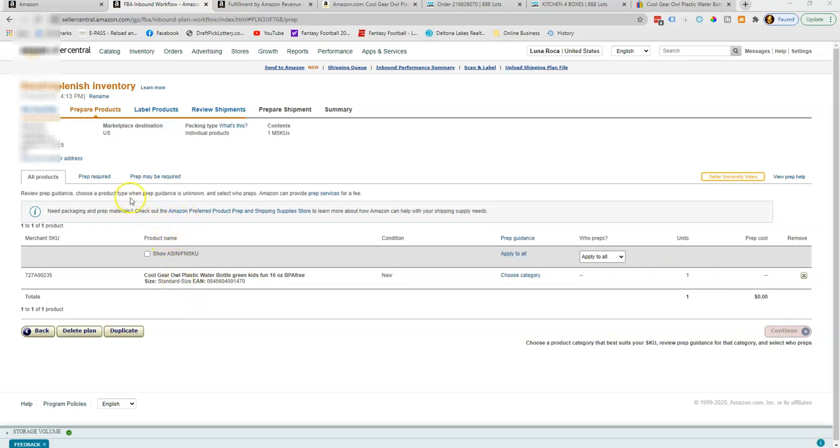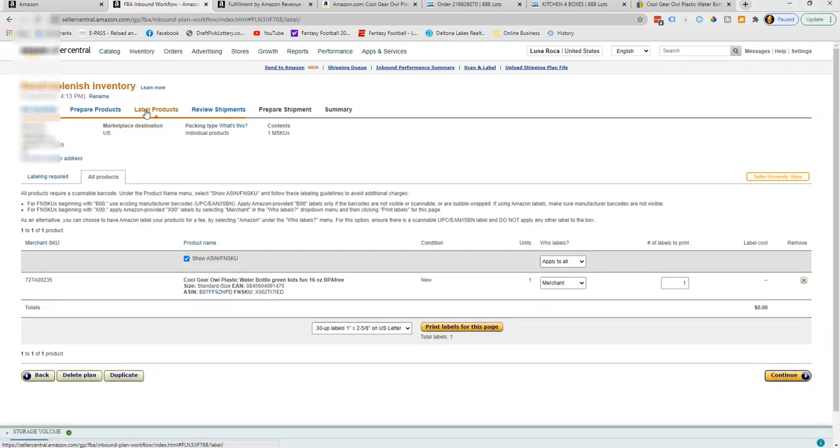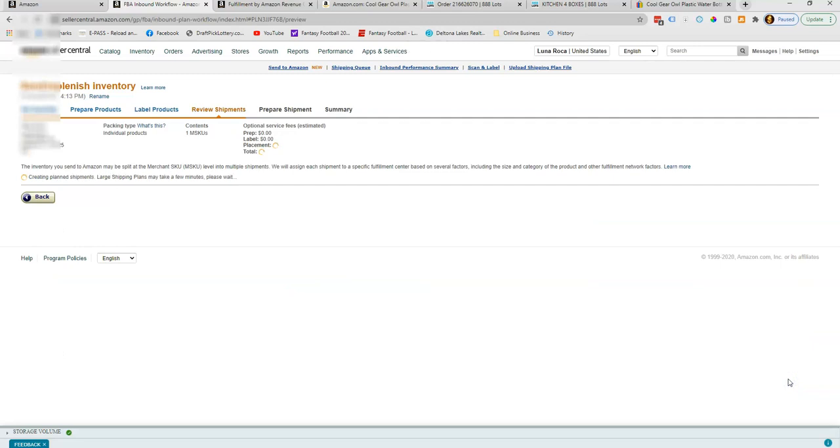Need packaging materials. Prep required. Okay, review prep. Confusing here. Label products. Labels. I got these on Amazon here. All right, I bought those off of eBay. There is one merchant label to print. We're not ready for that yet, so we're not going to print. We're going to continue here.